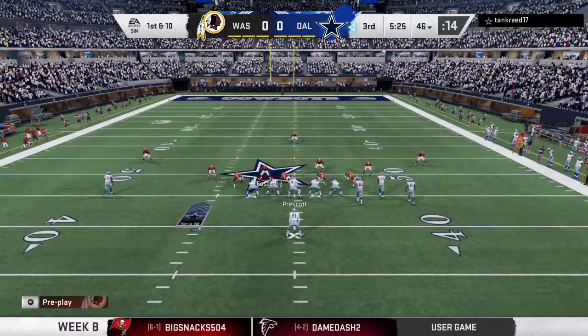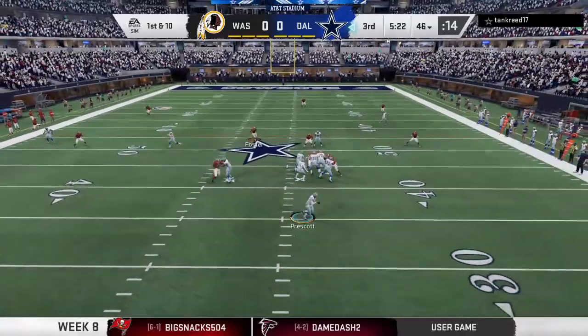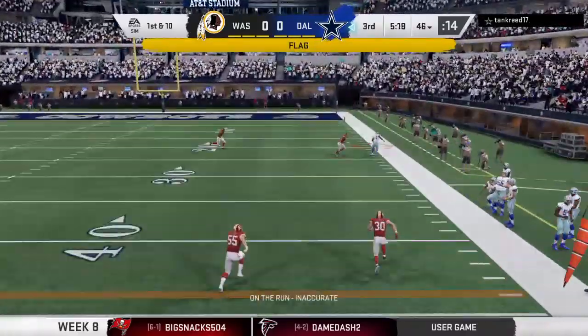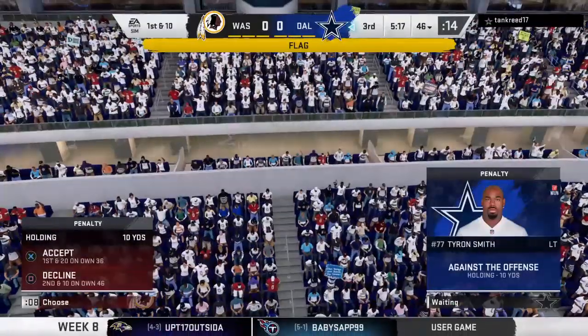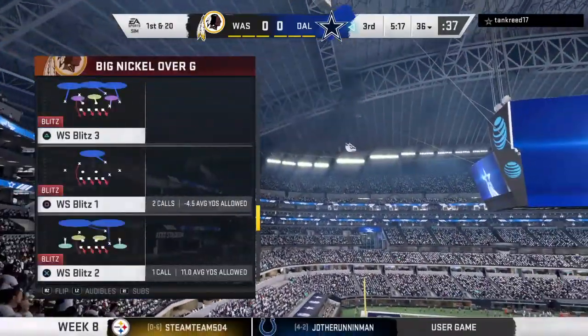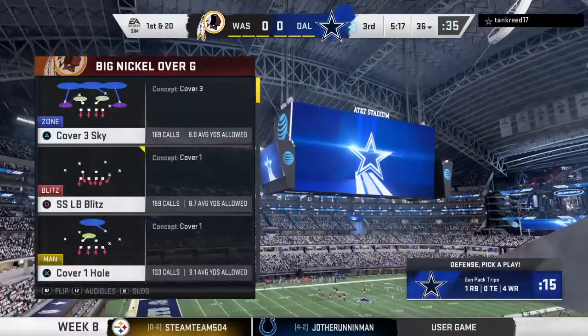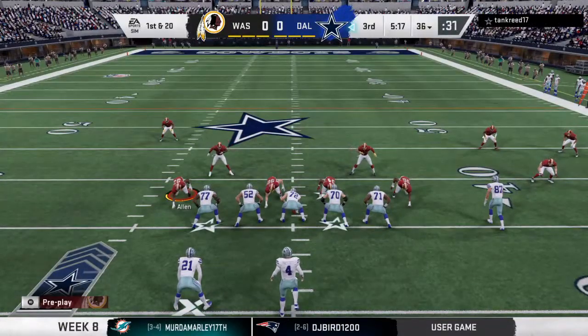Prescott on first down. Flush to his right. On the run, he'll let it go deep. And I think that one might have been intercepted, but he will be ruled out of bounds. So this will go only as incomplete. They're backed up here with a 1st and 20 now after the holding penalty.